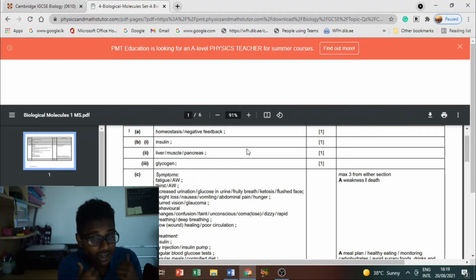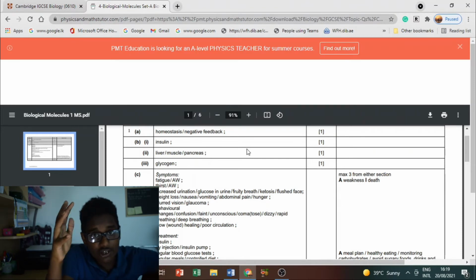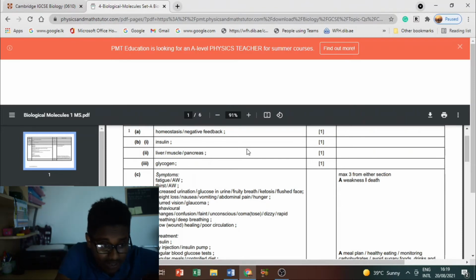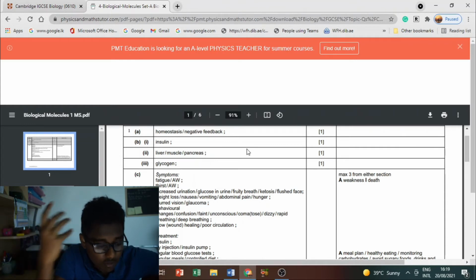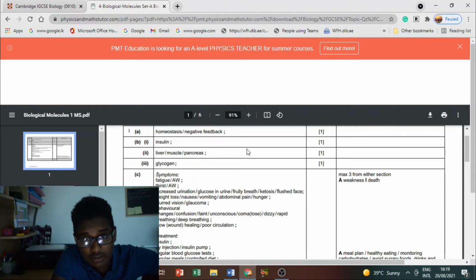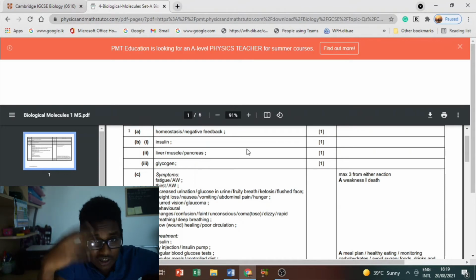Understand why that is the answer for that question, why it was not your answer, why it was this answer. Analyze it, understand it, and then if you still don't get it, summarize the mark scheme and write it on a piece of paper and use it as a flashcard. You can memorize the mark scheme if you want, sometimes, if you really do not get why it is, because at the end of the day, it is your mark that matters.